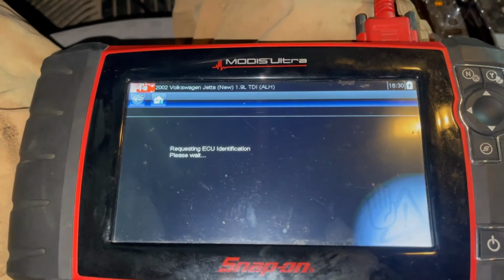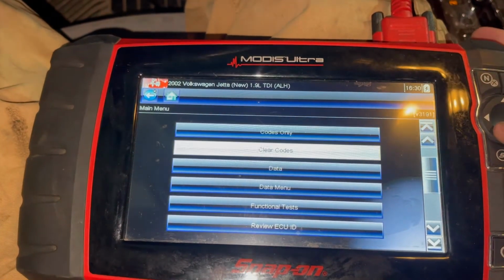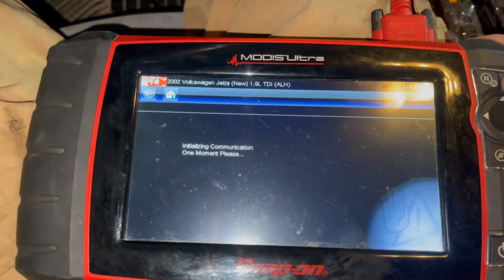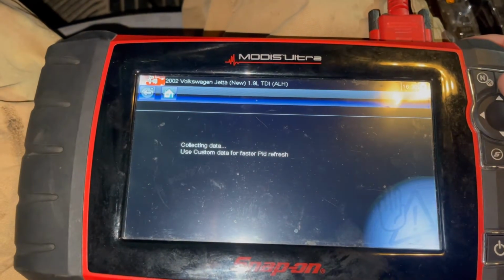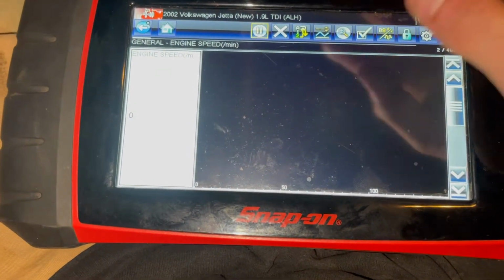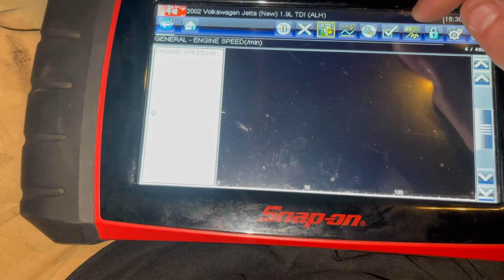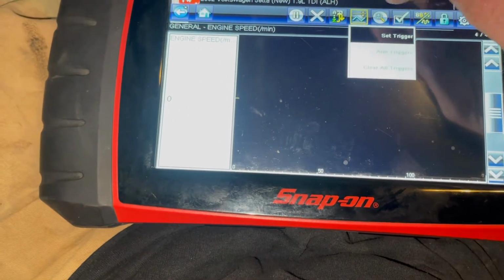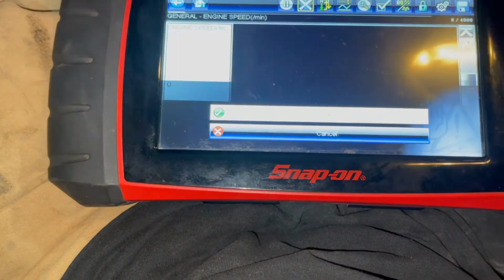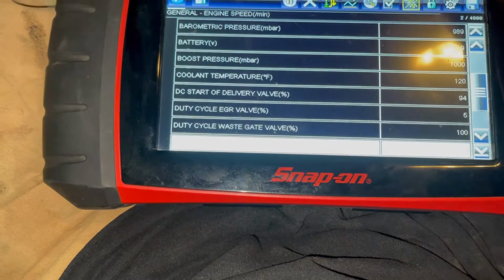It might take me a minute going through these menus to find the injection quantity because I haven't done it in a while. So we're gonna go to, I believe, data menu, PID list. Oh, I forgot I changed my graphs a while ago. Hang on. We're gonna go A through Z, I believe. Give me a second, I need to figure this out. PID list. Here we go.